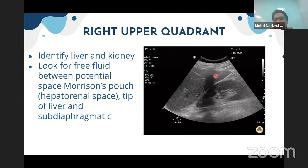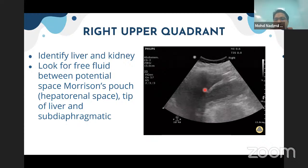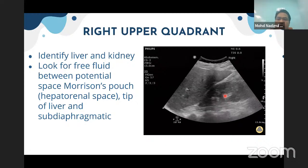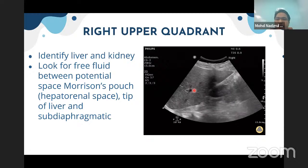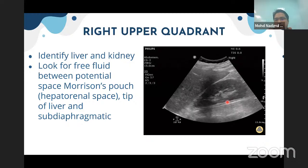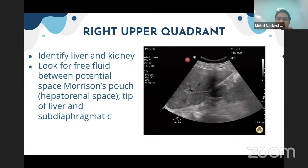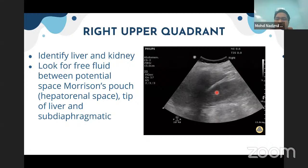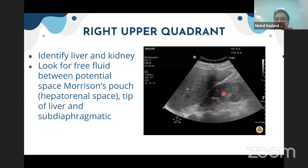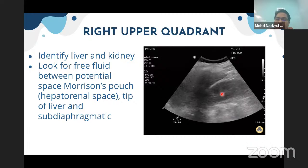First, we should see the liver. Here is the liver, and then next to the liver, there's a right kidney. So here in the right upper quadrant, we should see these two landmark organs so that we can say it's an adequate view. So here in the right upper quadrant, the thing that we should see is, first, the hepatorenal space or the Morrison's pouch here in between the liver and also the kidney.